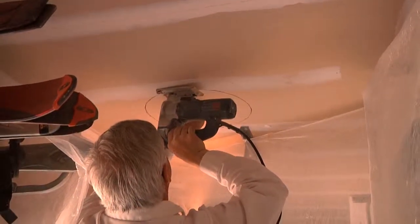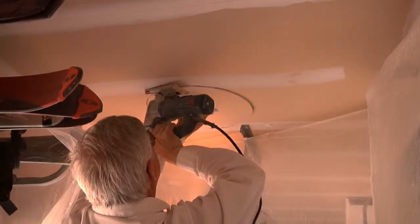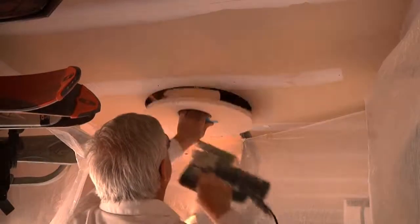Exactly. Tim's downstairs cutting his hole in the sheetrock. From there, he'll give me a center point through the roof where I can make the rooftop cut and get started up here. We've just been here a few minutes.